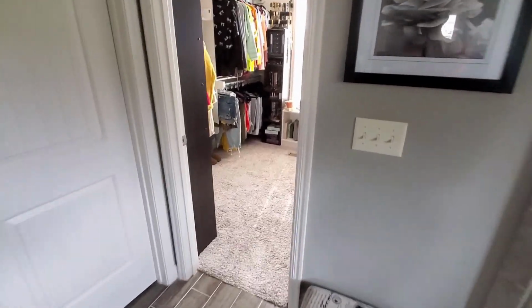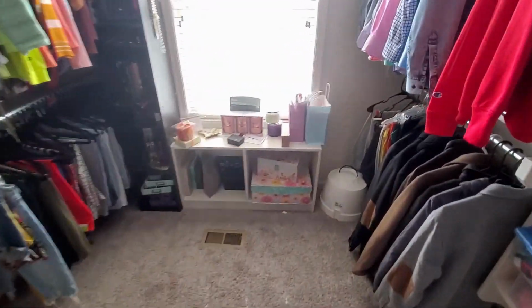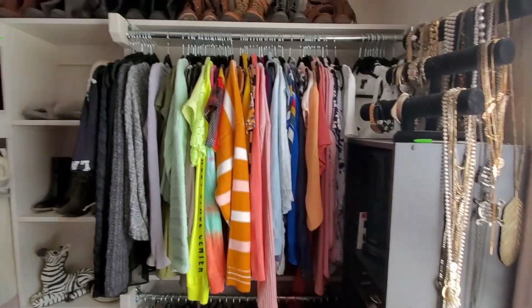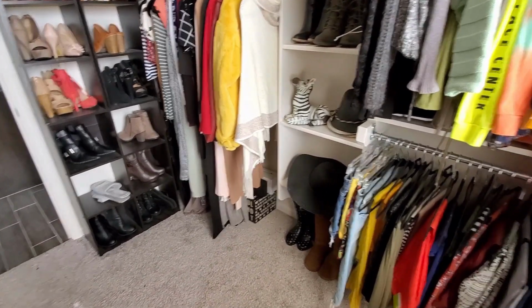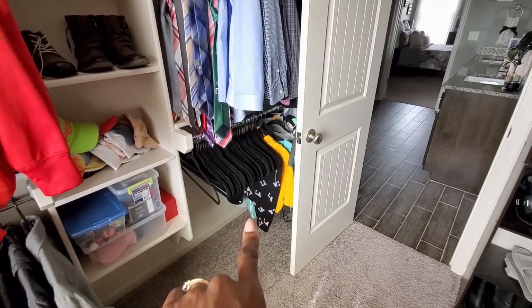And so you have to walk through. That's my laundry room. Close that. And here's my closet. And this is how it looks in real time, guys. It's not a bad space. It's just an unorganized one. It's not pretty. I'm collecting stuff. That's my side. This is my husband's side. That bottom corner right there is my side.